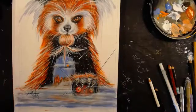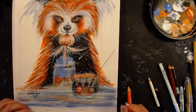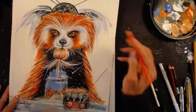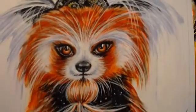Just a touch orange there. See, I can fiddle all day. I can sit here and fiddle. Okay, I'm going to stop. I'm going to give y'all one more quick look at him.